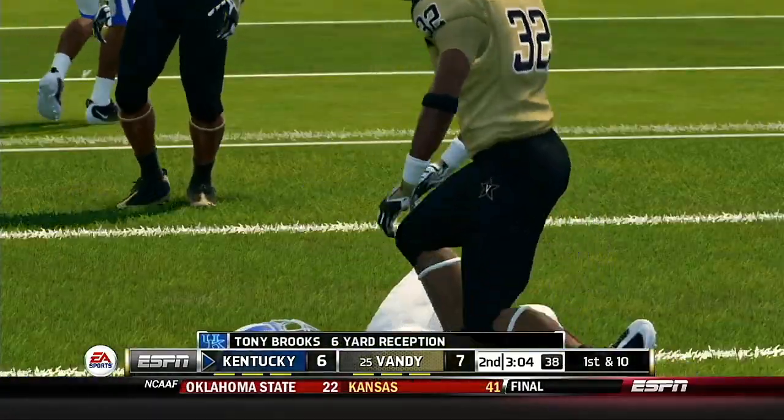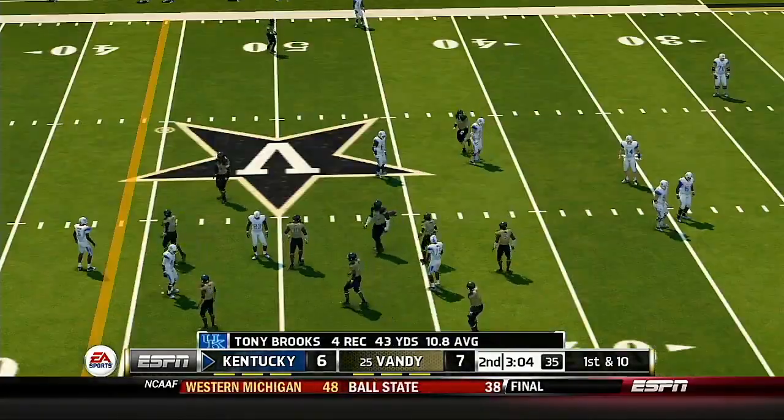Great tackle at the 46. Gain of six on the play. First down.